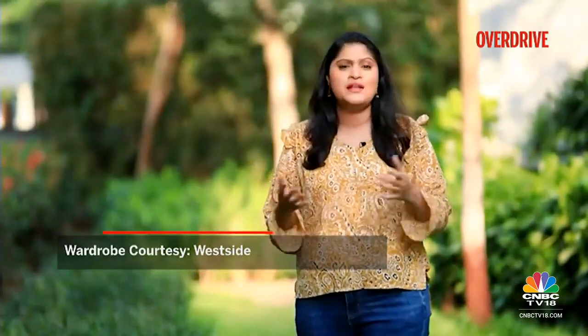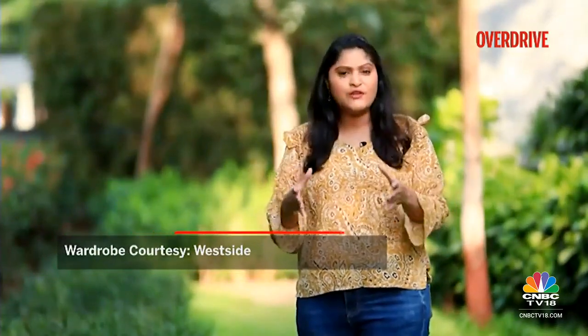The TVS Apache RTR 162V has been around for a decade, but this motorcycle now gets some new styling cues and also some new features have been added to it. But does that make this motorcycle relevant for today's times? Let's find out.